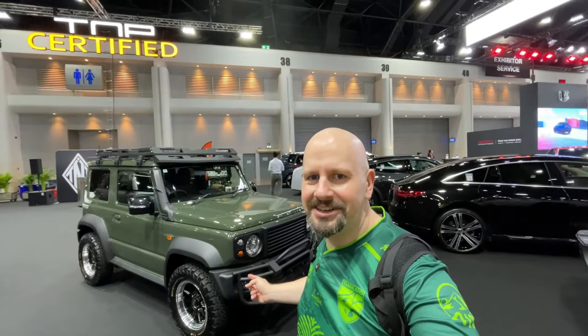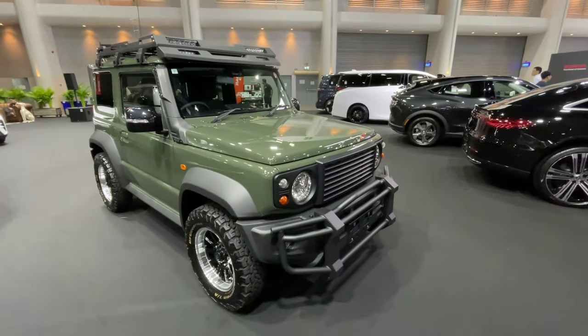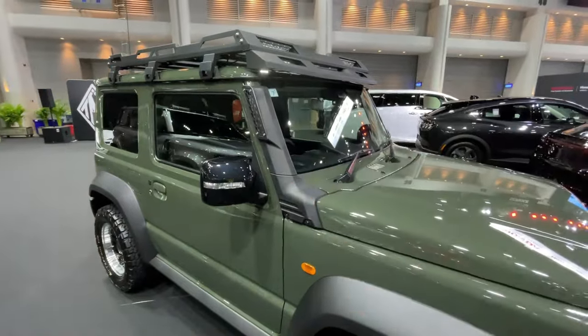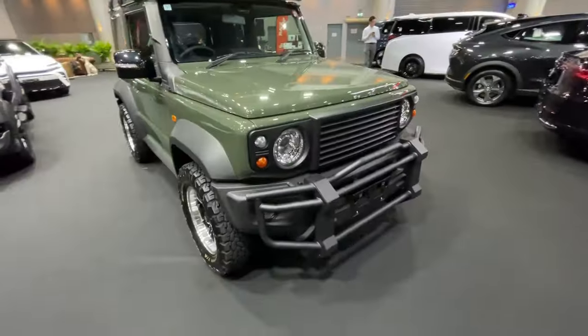Right behind the Spoon S660 is a Jimny that's made up like a Defender. That's really cool. And look at this thing. Look, it's got a little snorkel there. It's got a cool roof rack. It has a big bumper.